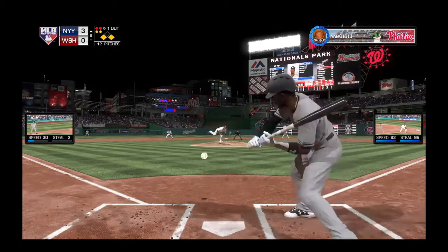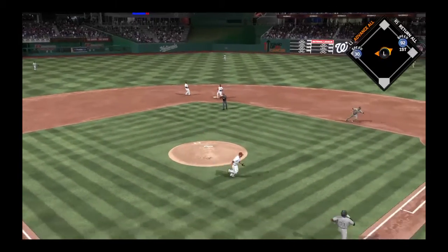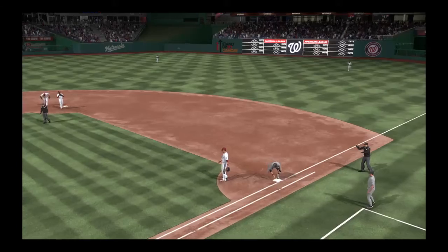From the belt, the pitch. This is back toward the mound, but robbed of a hit by the pitcher. On to first, and they get the double play.